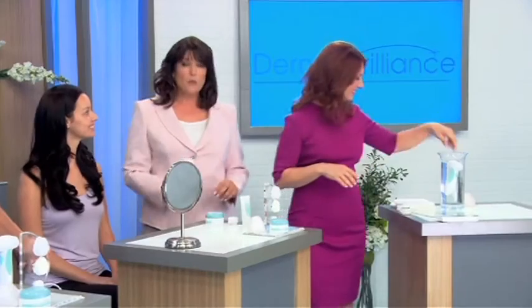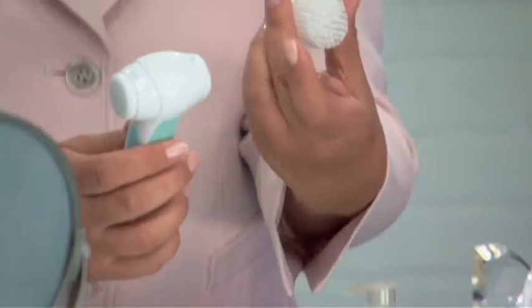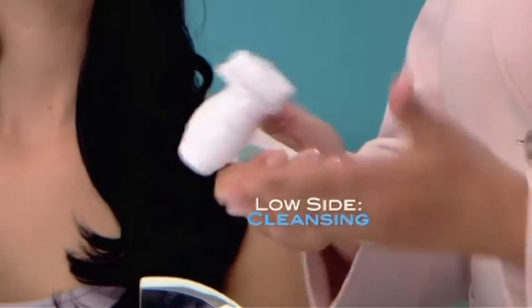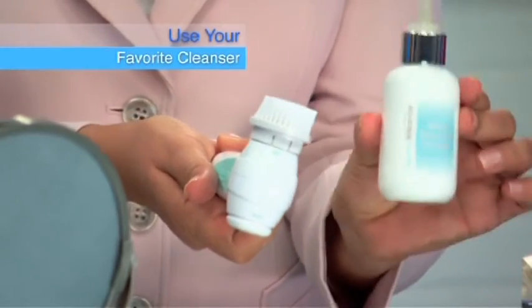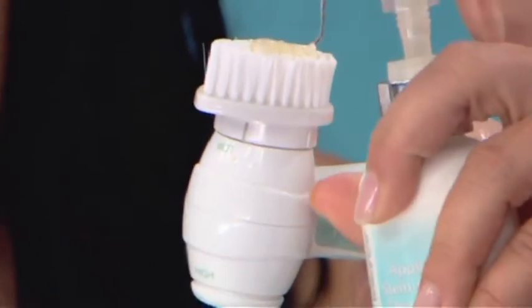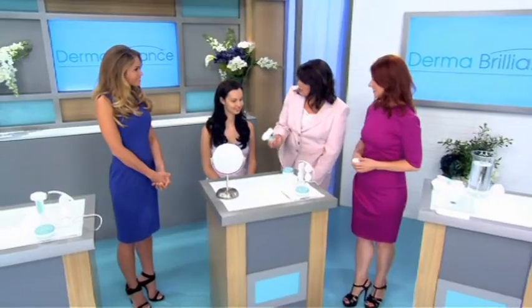Now, the first thing we're going to do is cleanse the skin. So the DermaBrilliance system comes with this deep pore cleansing brush head. So we're going to place it on the low side of the device. And what's great about DermaBrilliance is that you can use your favorite cleanser. Now today what we're going to use is our DermaBrilliance Apple Stem Cell Cleanser, just a little bit on the brush head, and that's all you need. And then you're just gonna apply it to your dampened skin.